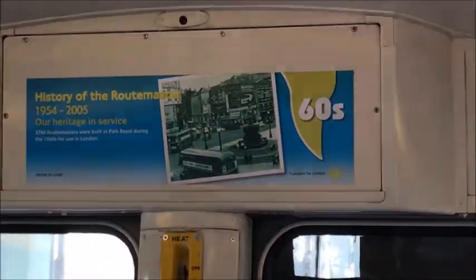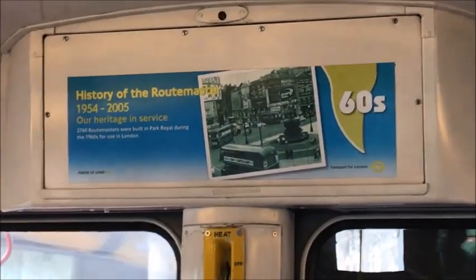The first Routemaster was built in 1954, and the last one built was in 2005.